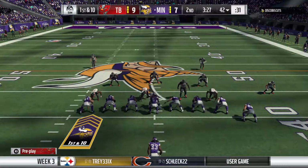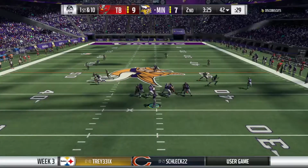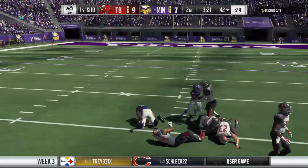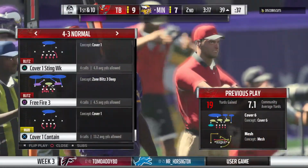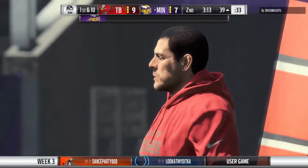Good field position to start the drive after the missed field goal. Here's first down from the 42. Got his man complete over the middle. That's Morgan. And he's brought down. And the play goes for 19 yards. Gives him a new set of downs.